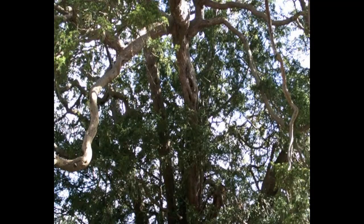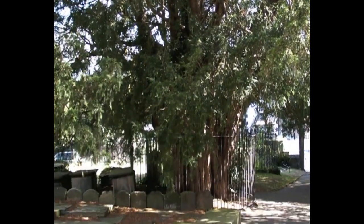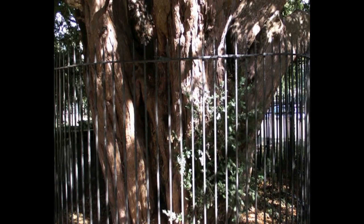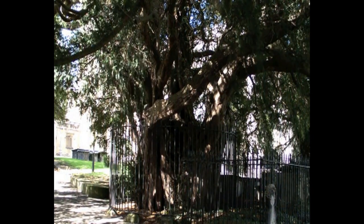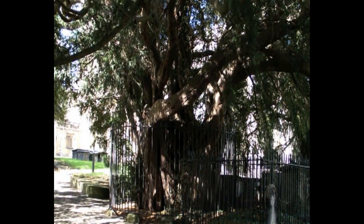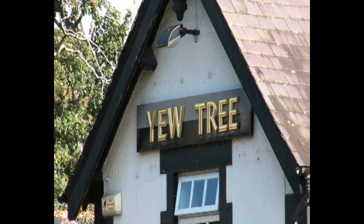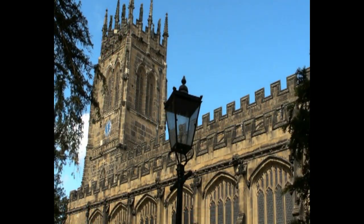In the churchyard is the Great Yew, which was planted in 410 AD when the Romans left the area. It is 35 feet high with a 27-foot girth. Local businesses have taken their name from it. We will come across more of these majestic trees later on our travels. So we can't leave without having a listen to this Welsh wonder.